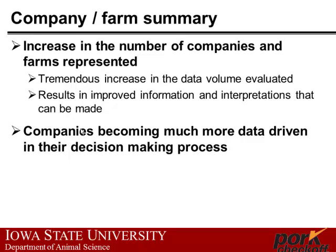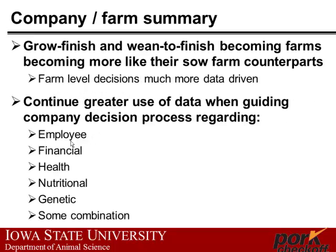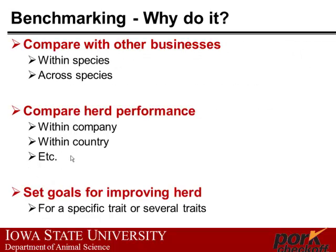I think the other thing it starts to tell us is that the companies, as they go along, are becoming much more data-driven in their decision-making process. That's why you see the grow-finish number of herds that have records expanding greatly. They're using these records much in the way they use sow farm records for so many years. This greater use of this data is guiding company decision processes, like regarding employee decisions, financial decisions, health, nutrition, genetics, or really any combination of those.